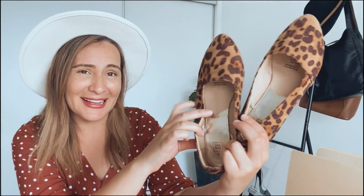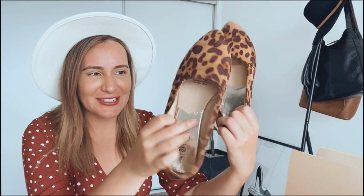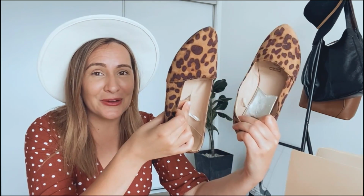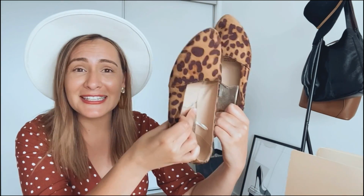I got them from Kmart and they are so, so fun. These are my go-to, basically slide on shoes, slip on shoes, because when I'm bored and I want to wear something that's a little bit more dressy than my nudes and my blacks, I've got my leopard prints. These back me up when I'm feeling a little frisky in life.